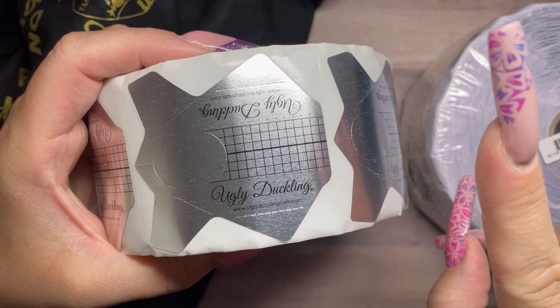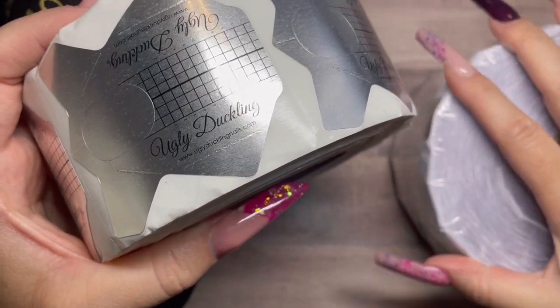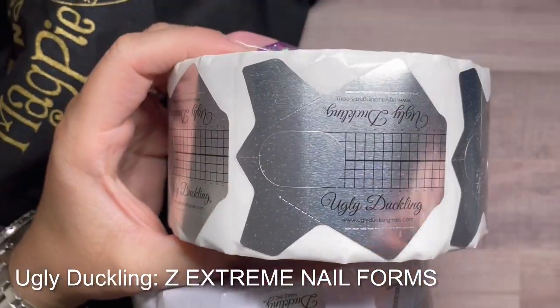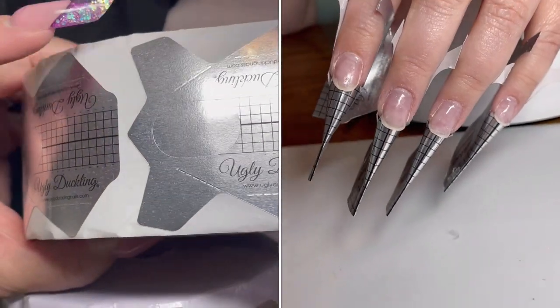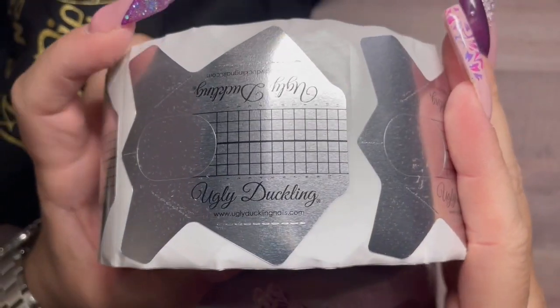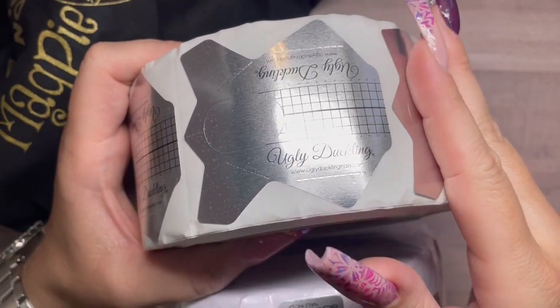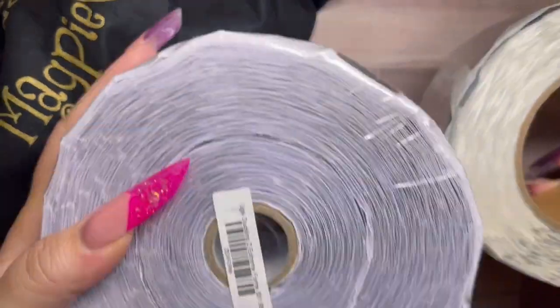Ugly Duckling has three types of forms. They have the short salon ones, the premium ones, and the easy, and these bad boys, which are the extreme forms. I recently just used these on a client, and I'm gonna pop a little video or picture in the corner so you guys can see what they look like. I tried these last night on a client, and these are probably one of my new favorite forms. These are really thick and they hold the shape extremely well. Both packs of these are a 500 count. You can see here, these forms are gonna last me a lifetime.